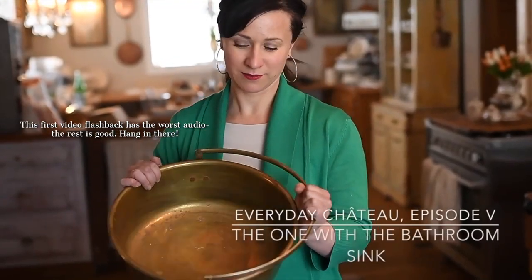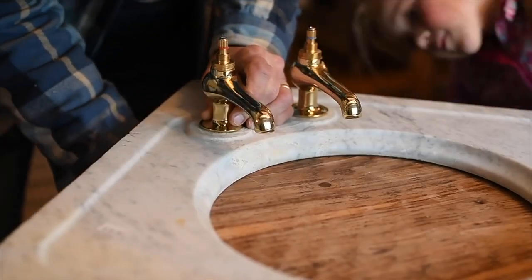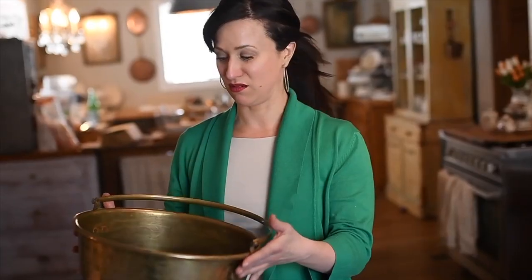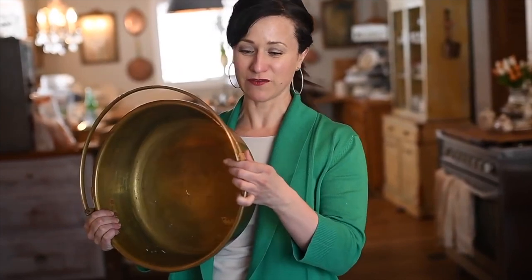The plan is to use this bucket as the flush mount sink. It was quite an ordeal to find this bucket because the sink has a 12 inch diameter opening, and finding an old copper or brass bucket or wash tub or something took a long time, but I found one. It's got a nice patina. It is brass. I wanted copper, but the brass is going to go good with the light fixtures.